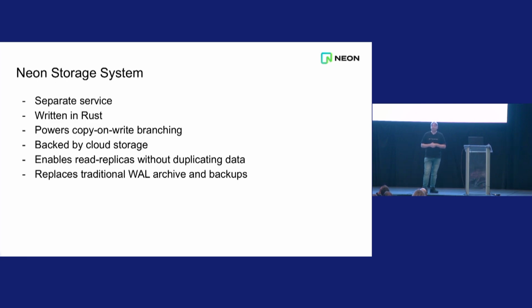But what we can do with the storage system is that, because you can request the data as it was at any point in time, the read replicas can connect to the same storage. So you can have as many read replicas as you want, reading the data from the same storage without having to duplicate the data. We haven't automated that process, so it's a manual process if you want to create a read replica. But that is probably something that we will work on in the future, so you could have automatic scale out with read replicas for read-only workloads.